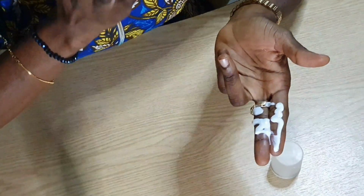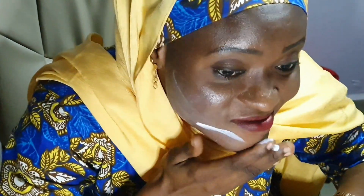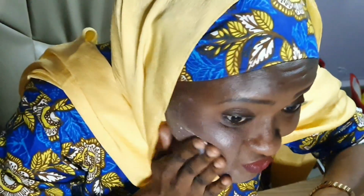So this is Elta MD Sunscreen. I'm using it on my face. I've used it already this morning, but can you see? I'm rubbing it in all the way. Can you see that? Can you see how it blends in nicely into my skin?